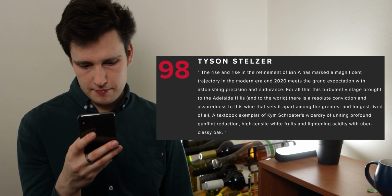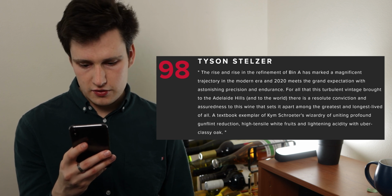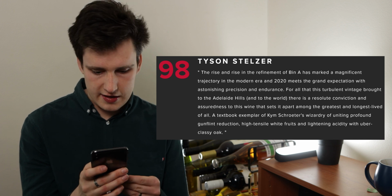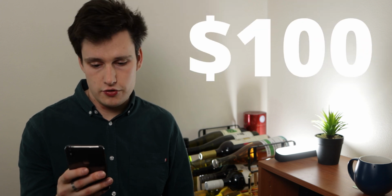A textbook exemplar of Kim Schroeter's wizardry of uniting profound gunflint reduction, high tensile white fruits, and lightning acidity with uber classy oak. And the following wine, the Bin 150 Marananga Shiraz from the 2019 vintage, is $100 a bottle.